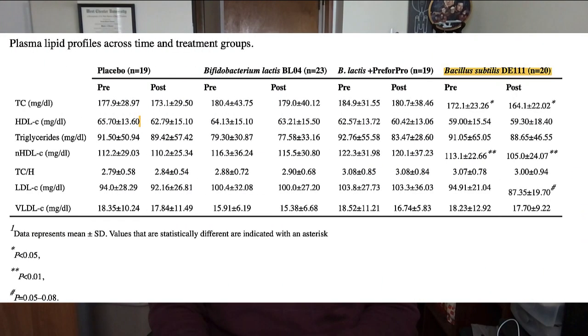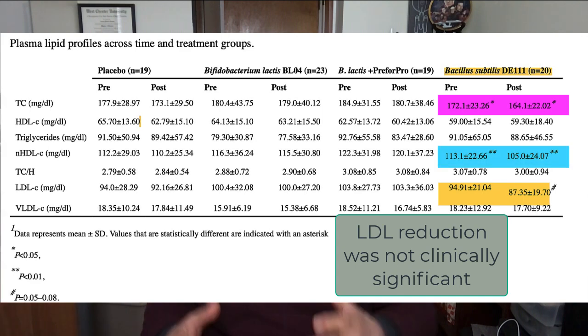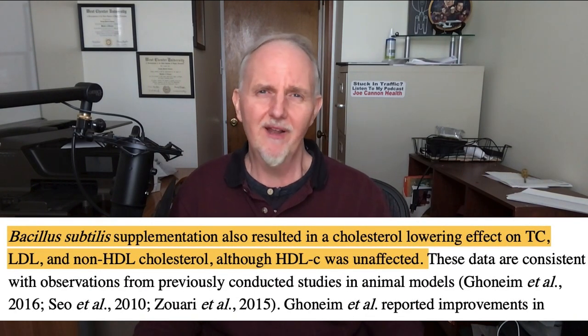Number one, there were significant reductions in these people in total cholesterol levels, as well as LDL bad cholesterol levels, and non-HDL cholesterol, which is all the cholesterol minus the good cholesterol. By the way, there were no significant reductions in HDL levels, but I'm not too concerned with that because from a heart disease standpoint, it's all about lowering the LDL and not raising the HDL.